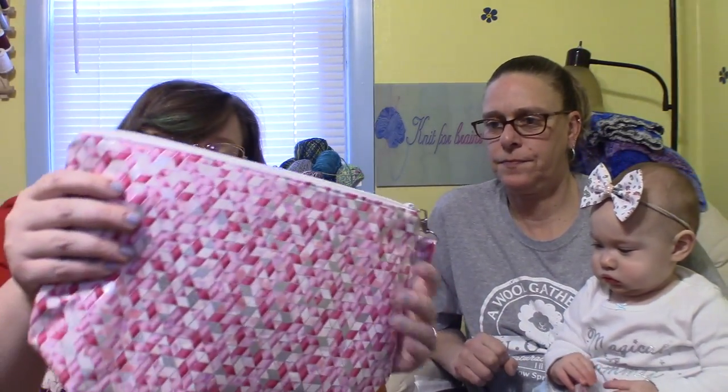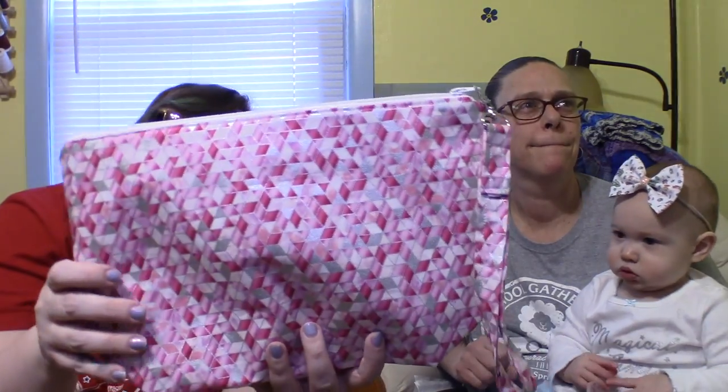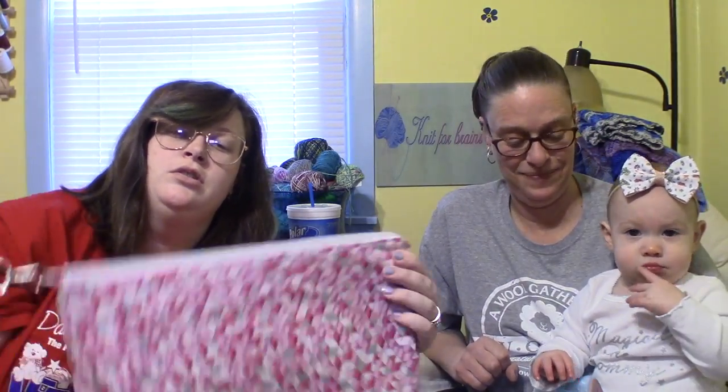We have three of these pink and silver geometric shapes. Very shiny. I like this one. This one's cool. This is a medium zipper, and it's got silver polka dots to match the outside and the matching needle keeper.